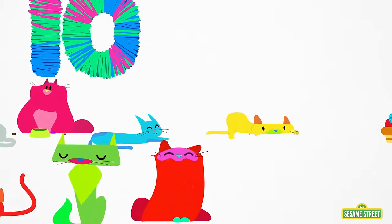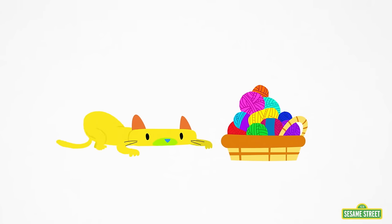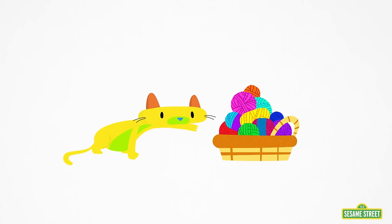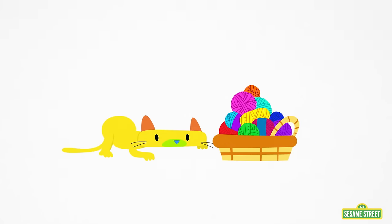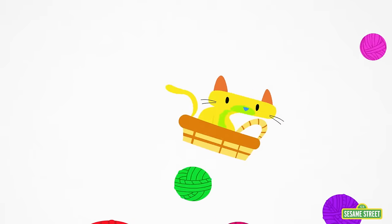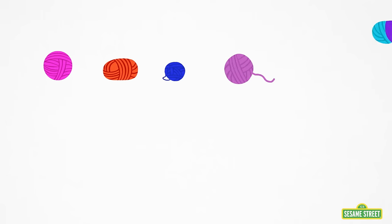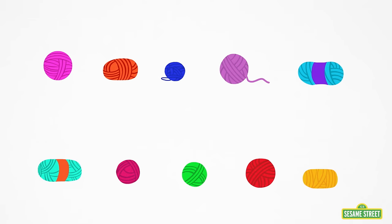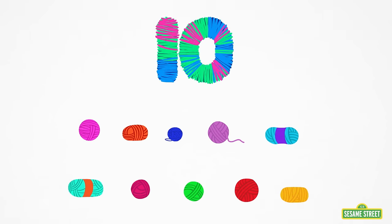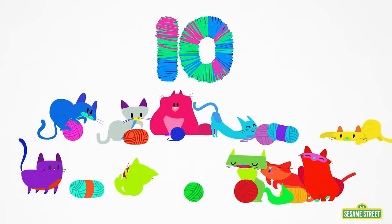Hey, that cat looks like he's up to something. Oh, balls of yarn are in that big basket. Cats love to play with yarn. I hope there's enough balls for all of them. Let's count them to make sure. 1, 2, 3, 4, 5, 6, 7, 8, 9, 10. Yeah, that's enough. 10 balls of yarn for 10 cats.